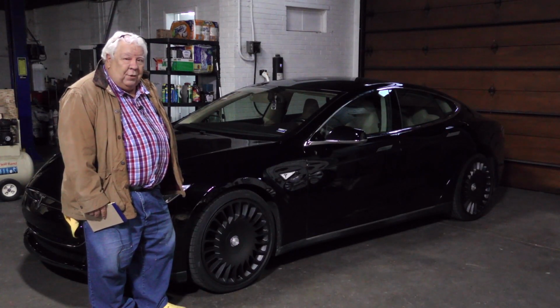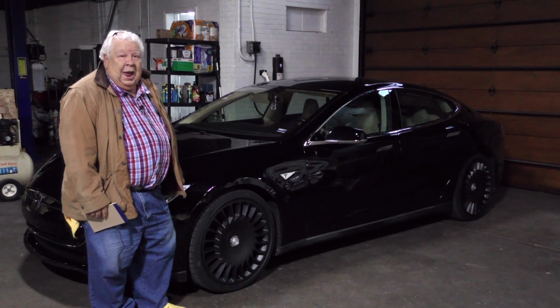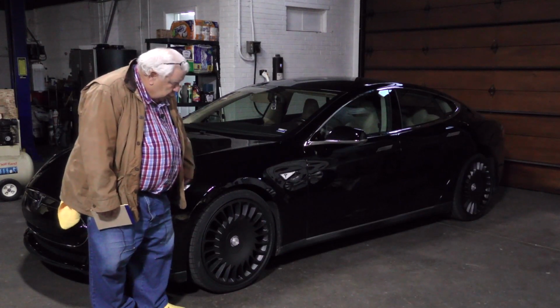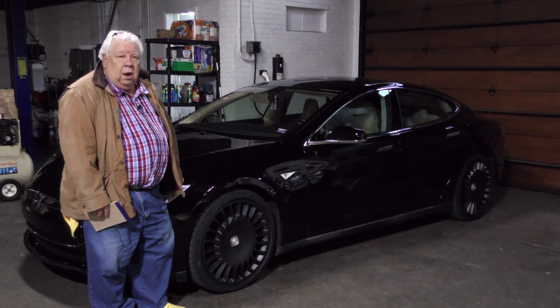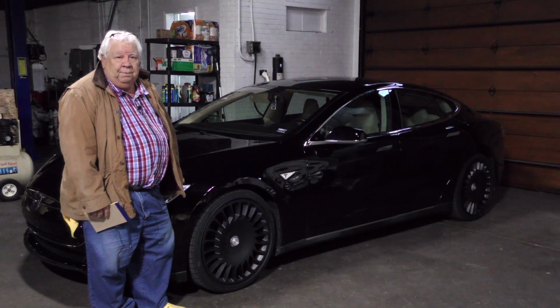So not everything we do at EVTV works out. And this one looks like a big nothing burger at best. Except it's pretty. The switch of the Tesla caps to the new Aero wheels was uneventful and no particular problem. And I think it looks pretty good.